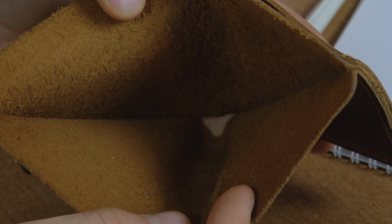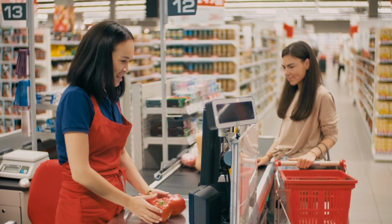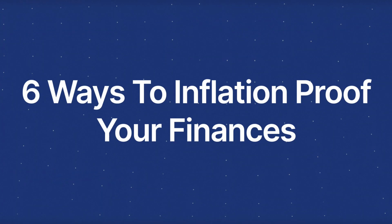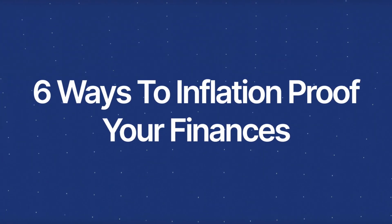covering less and less each and every month. Even simple things like trips to the grocery store and filling up your tank with gas are costing more and more. So today, I'm going to go through 6 ways you can inflation-proof your finances and thus have more money to spend on your daily expenses.